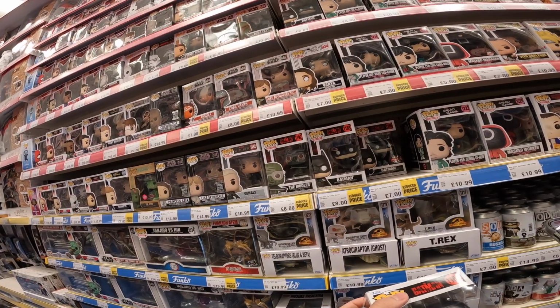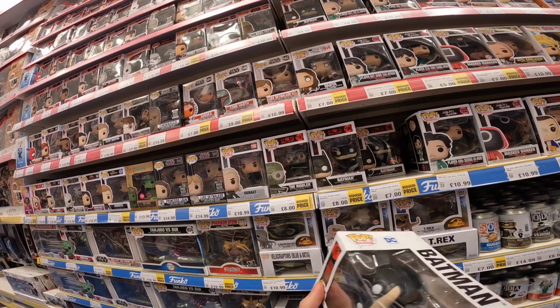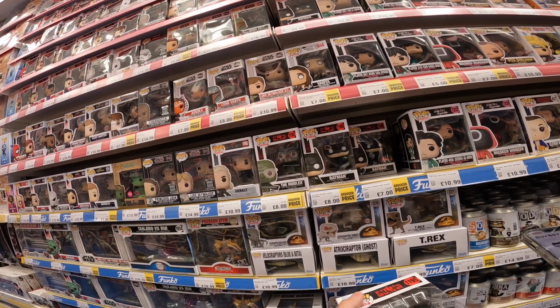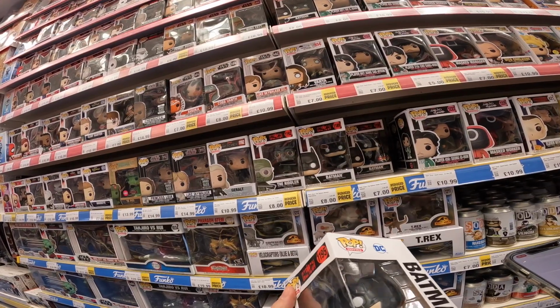Quite cheap, £7 for the new Batman, okay, but it seems like it did really well in the cinemas, did really well in reviews, and then it just died. Nothing really related to that Batman movie has actually done well, in my opinion anyways, when trying to sell stuff.